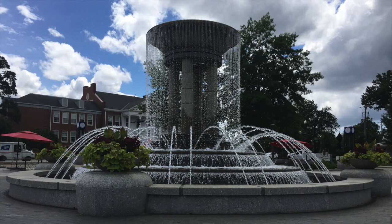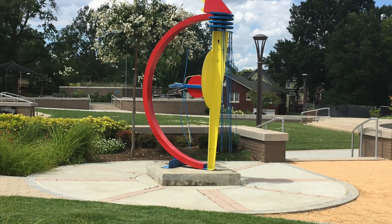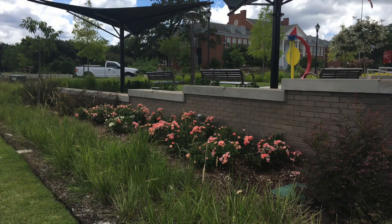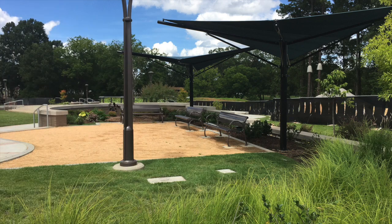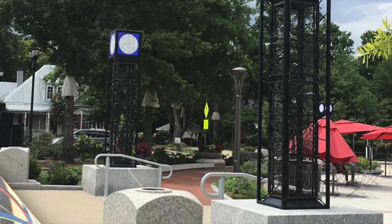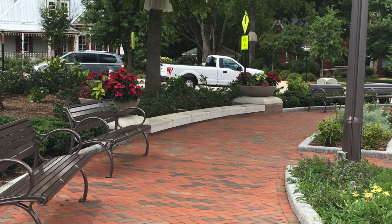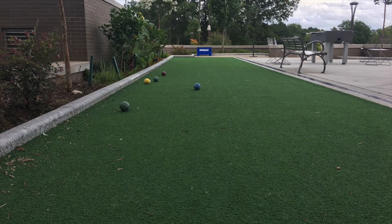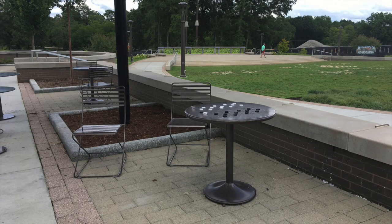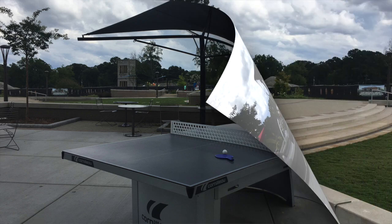If you're looking for more outdoor action, the Downtown Cary Park is right across the street from the Art Center. You can play some bocce, take in a game of checkers, table tennis, or foosball with a friend, or attend one of the many concerts or events at the amphitheater.